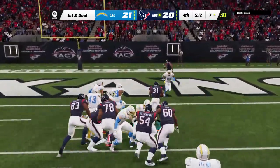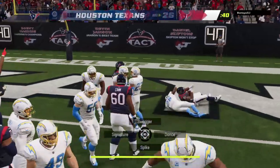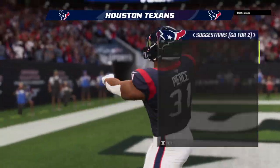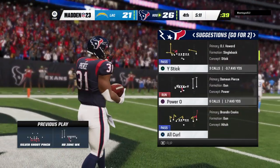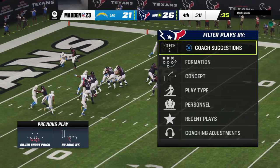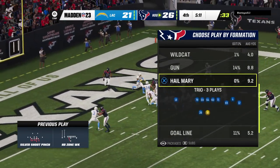They'll run here with Pierce. And he fights his way into the end zone for a Texans touchdown. Dameon Pierce taking it in from 7 yards away. And the Texans have moved out in front here in the 4th quarter.